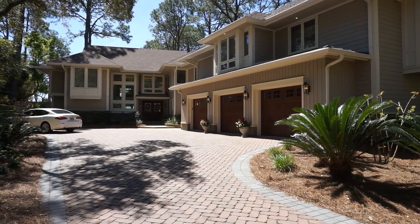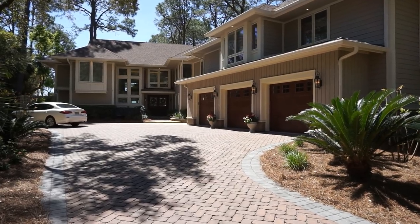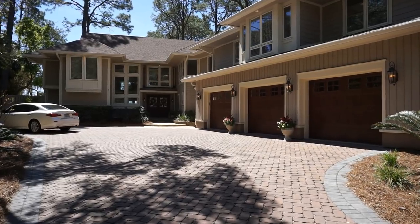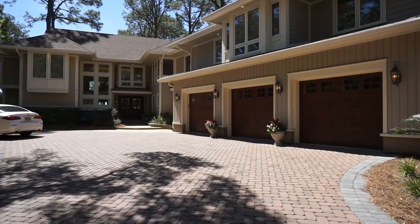The home is listed with Premium Properties of Hilton Head for $4,999,000. I'm showing it to you as a buyer's agent with 43 years of Hilton Head Island and Bluffton real estate experience. Let's get started.